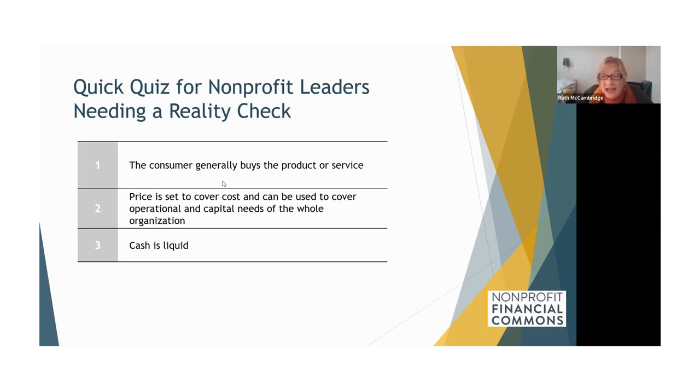The third is, is cash liquid in your organization? And this again has to do with, can you elect where you want to put the cash that you have on hand? And for a lot of organizations, again, because of the restricted money, you cannot elect where you want your cash to go.